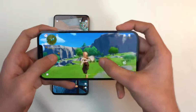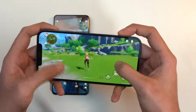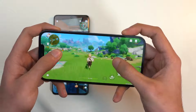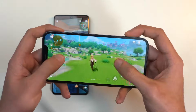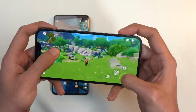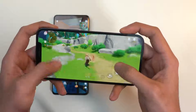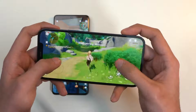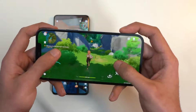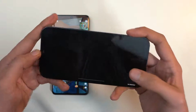Now let me quickly check this out on the iPhone, and wow, this one is looking pretty good as well. I feel like the iPhone is running slightly more consistently at 60 frames per second compared to the S21 Ultra, but still both are very close. I'm really glad to see how it was running on the Exynos 2100. Usually the Mali GPUs, they're not very famous for awesome gaming performance, so that was nice to see.